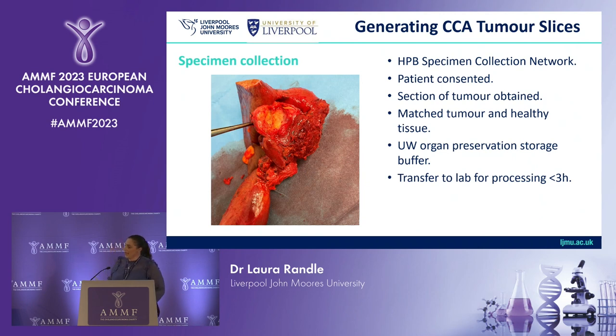So where did we begin? Well, we initiated a specimen collection network, which sounds quite fancy, but it's literally a WhatsApp group between the clinicians and the researchers in the lab. And obviously we collect specimens from patients that have consented.